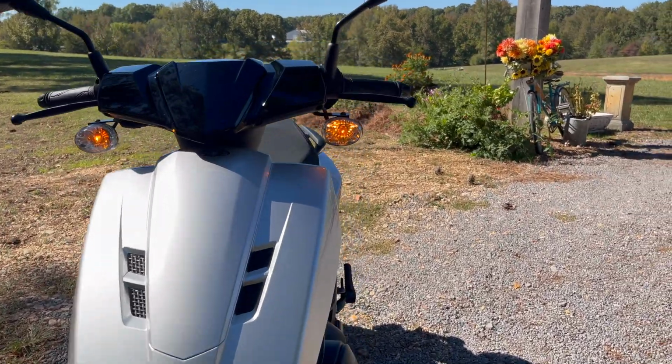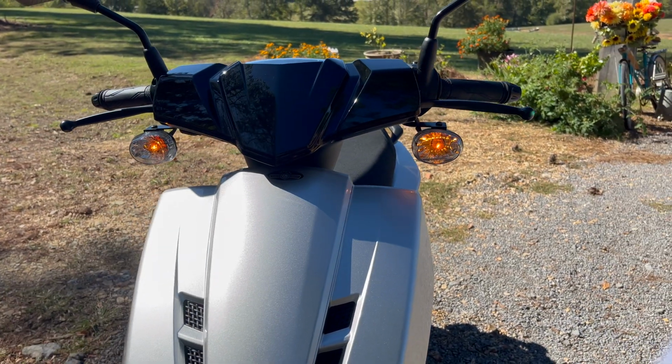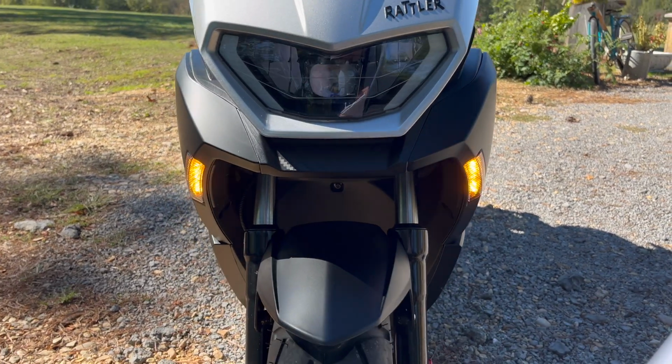I like it. Plus, these DOT turn signals are tucked up out of the way on this bike, so they just don't really look out of place. They just kind of disappear up under there. But you gotta love those.